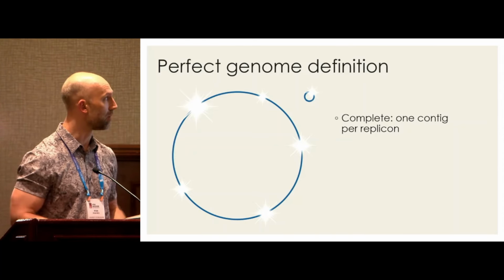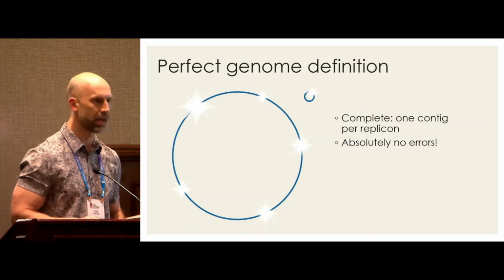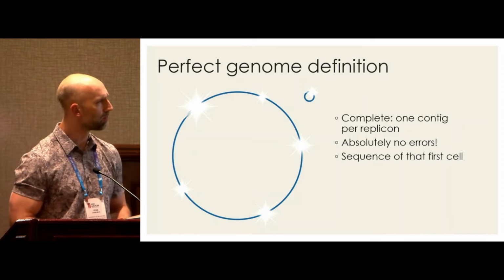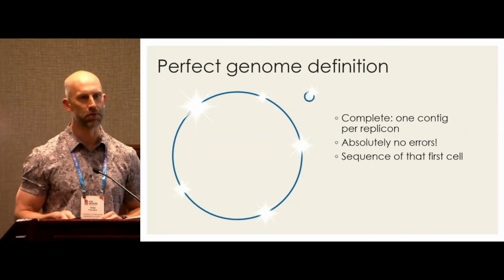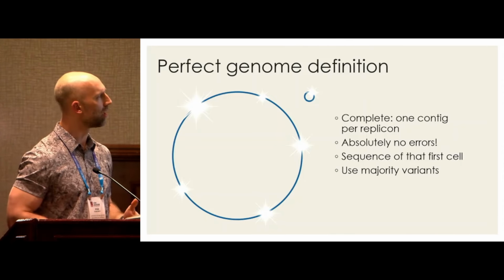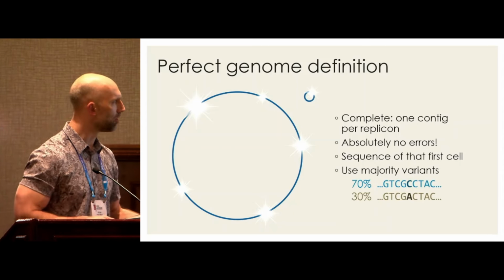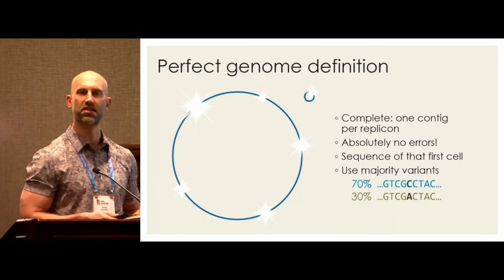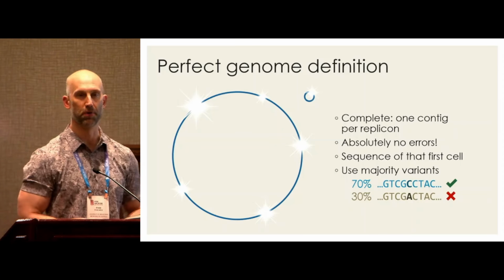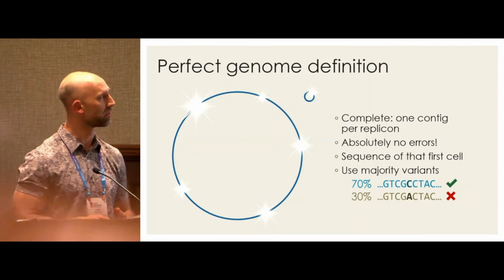It can't be fragmented in any way. I want no errors at all, no substitutions, no indels, no rearrangements, absolutely nothing. Really what I'm going for is the sequence of that first cell that started your culture. But yes, there can be dynamic regions of the genome, and that can add some heterogeneity to certain regions. And so I will say that whenever you encounter those, you go with the majority. For a simple example, if there was a locus in your genome where 70% of the DNA says C and 30% says A, well then C is the correct answer that should go into your perfect assembly. And I think for most bacterial isolates, this holds up, and a perfect assembly does exist.